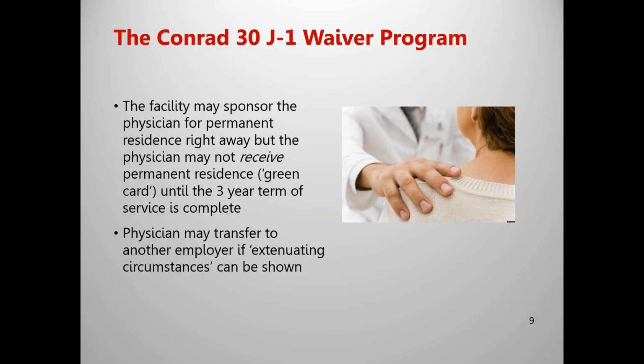Now we're coming to the end here of the first part of this segment. We wanted to give it to you in smaller, digestible portions, but I wanted to talk about some common questions that I get about this term of service.